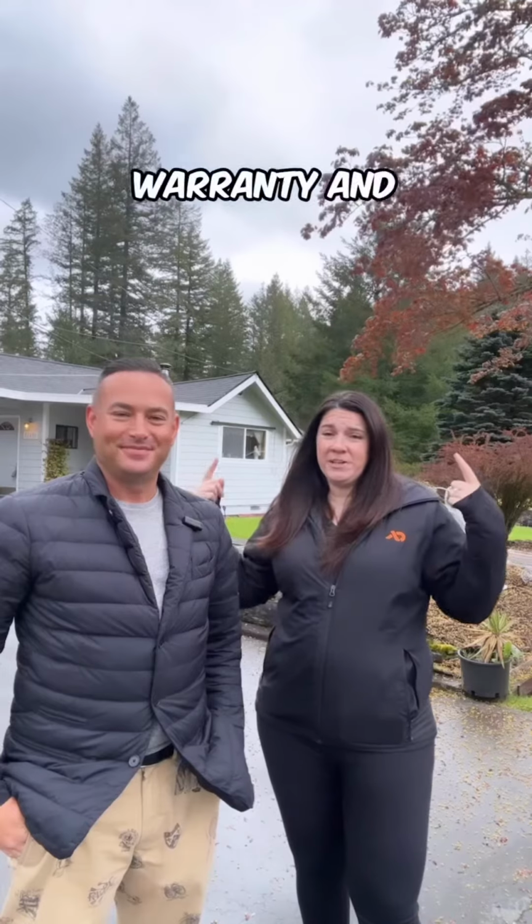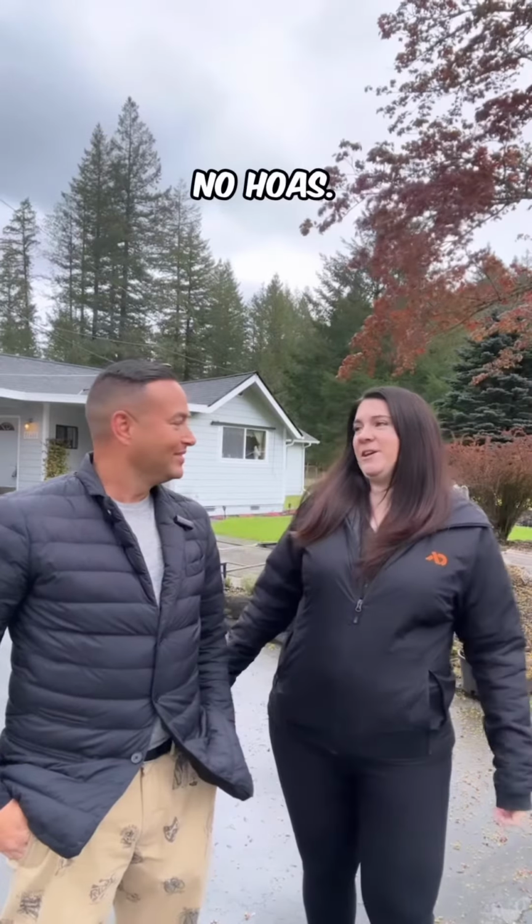Wow. Also, new roof with a transferrable warranty, and hey, guess what? What? No HOAs. Oh, that's amazing. Well, come and see us today from 12 to 2. View the property with Tara and talk to me about some financing options.